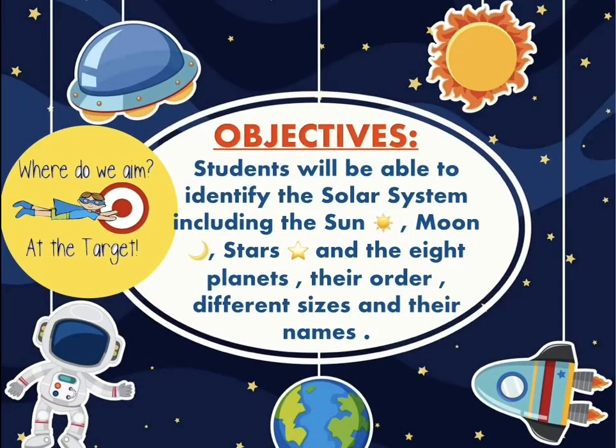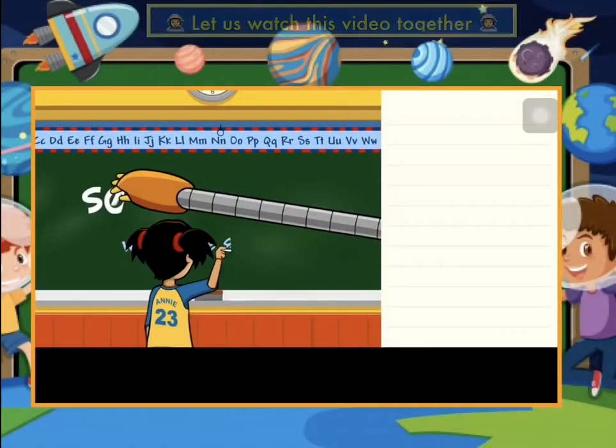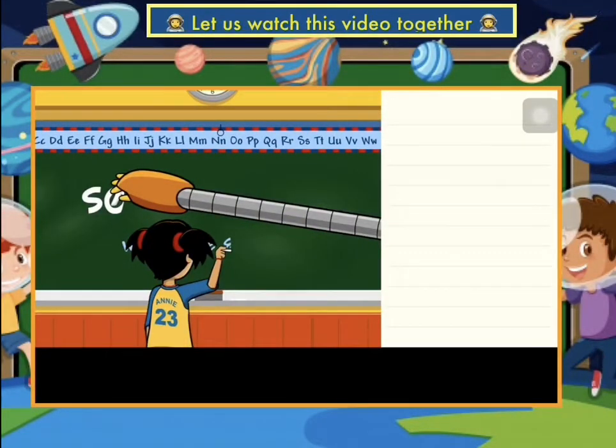Our objectives for today. Students will be able to identify the solar system, including the sun, moon, stars, and the eight planets, their order, different sizes, and their names. First of all, we are going to watch this video together.